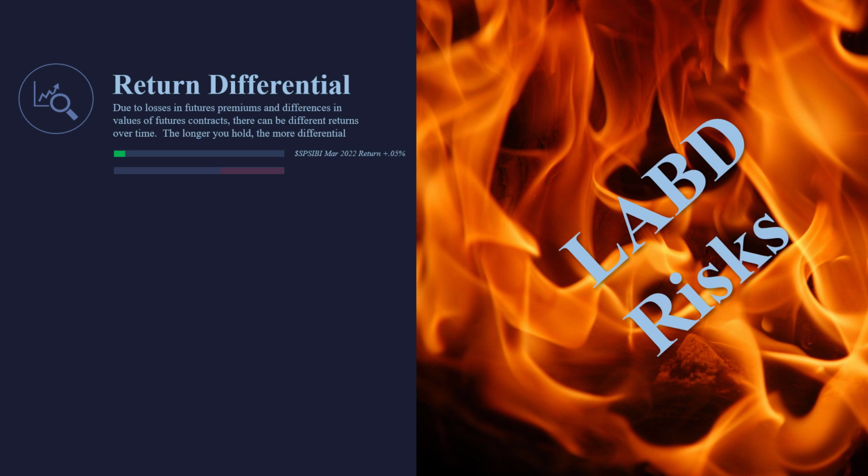The LABD makes a fantastic short-term trading vehicle, but let's talk about the risks, because there are risks. These don't track perfectly with the underlying index. We talked earlier about how the company that runs this one, Direxion, is attempting to match the 3x inverse return. And you can see there could be some differences.